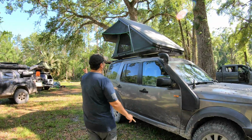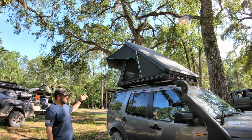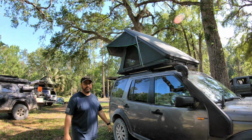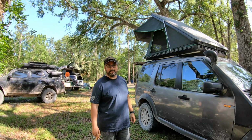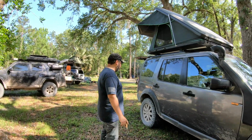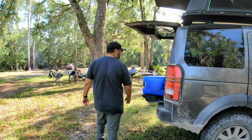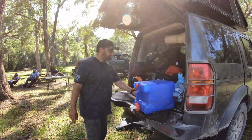All right, what else? So I got the rooftop tent going on. It's been a great investment. Very easy to set up camp and comfortable with the memory foam mattress in there. It's got LED lights. In the back of the rig, there's a little like shed.